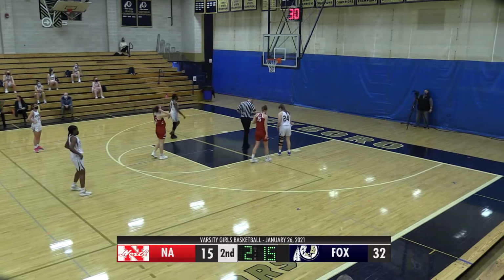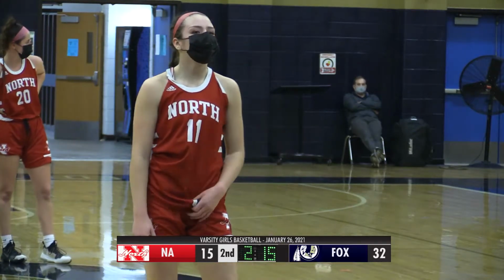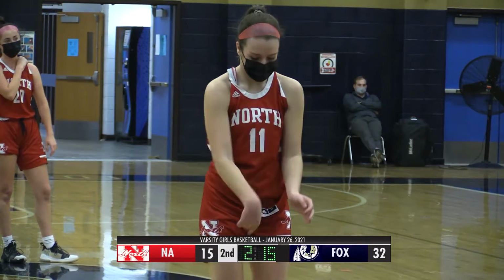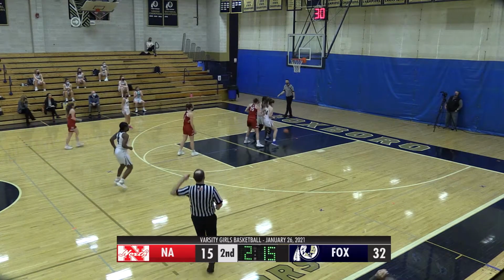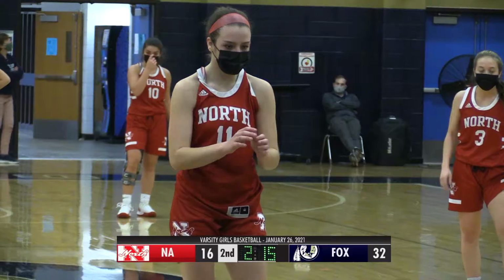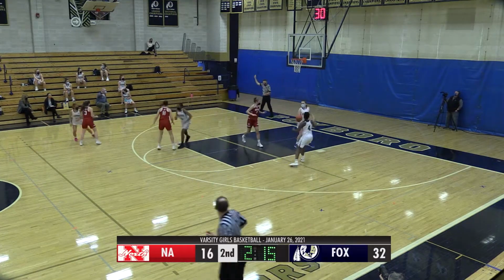2 minutes to go in the second quarter. Foxborough leading 32-15. Number three is coming in for North Attleboro, Amanda Hanowich. We have number 11 at the line. She hits the first. One. Yep, she hits both of them.